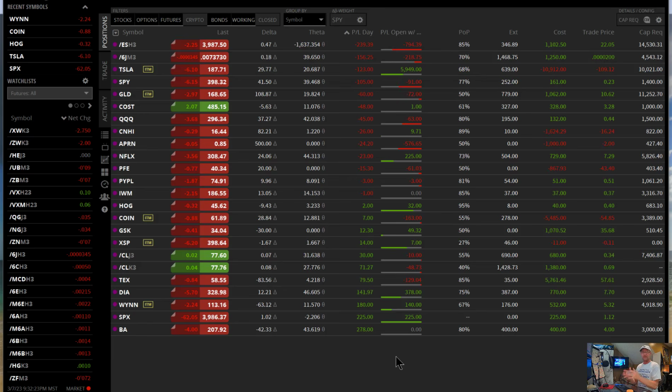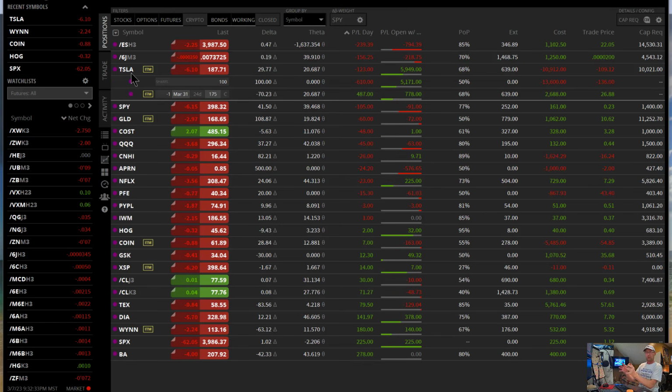The in-the-money cover is, again, one of the most popular ones. So we've got 4 of them working right now, and I want to walk you through a couple. Let's go through all 4 of them. 2 of them are bullish from a long standpoint. 2 of them are bearish from a short standpoint. So the first one here that I want to look at is Tesla.